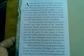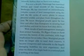For over a decade, Gammage has examined written and visual records of the Australian landscape. He has uncovered an extraordinarily complex system of land management, using fire and the life cycles of native plants to ensure plentiful wildlife and plant foods throughout the year. We know Aboriginal people spent far less time and effort than Europeans in securing food and shelter, and now we know how they did it. With details of land management strategies from around Australia, The Biggest Estate on Earth rewrites the history of this continent, with huge implications for us today.